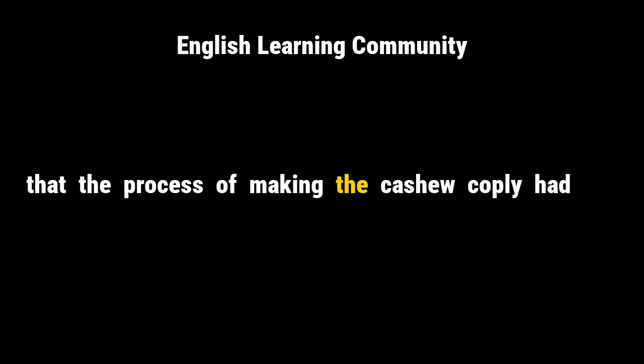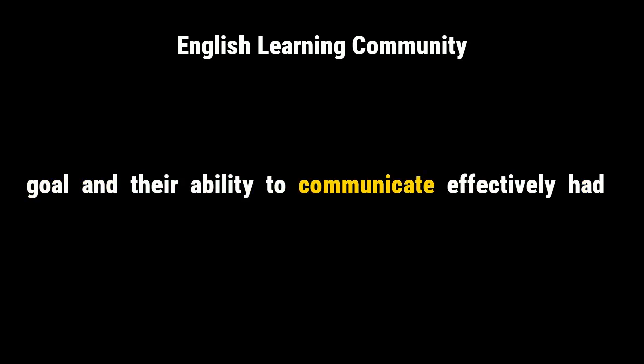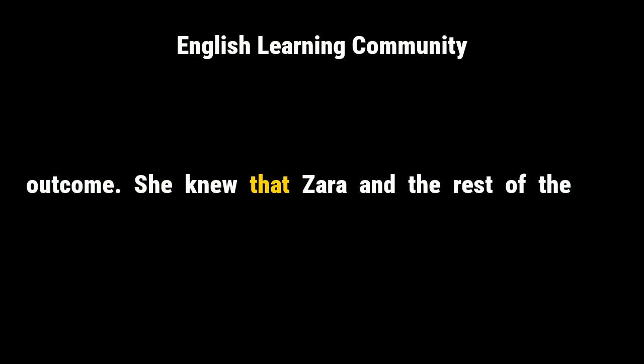Later that evening, reflecting on the day, Aisha realized that the process of making the kaju katli had been more than just a culinary exercise. It had been a lesson in patience, teamwork, and the power of supportive communication. Even amidst the spilled bowls and the near-burnt sugar syrup, their shared goal and their ability to communicate effectively had brought them together, resulting in a truly delicious outcome. She knew that Sarah, and the rest of the family, would be delighted.